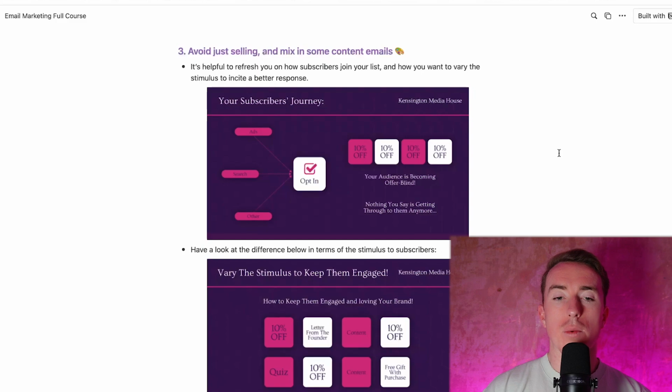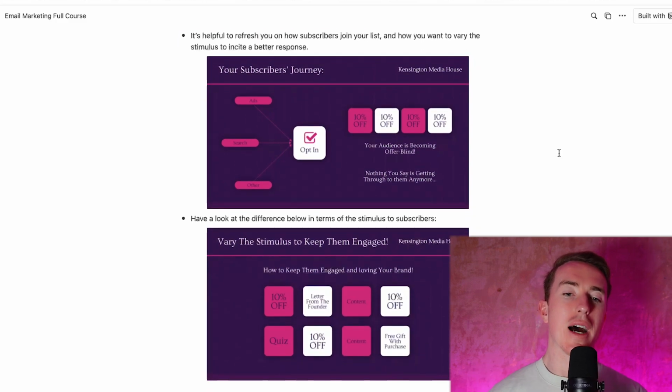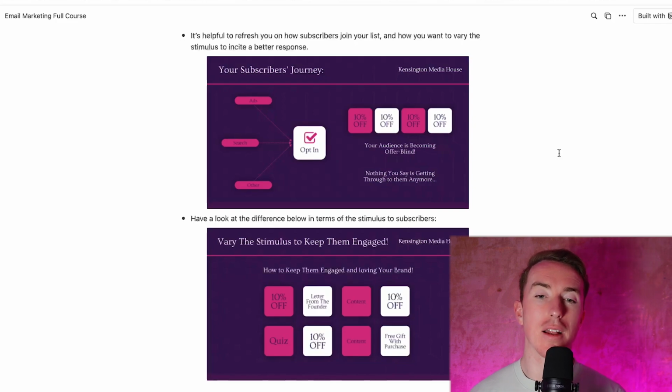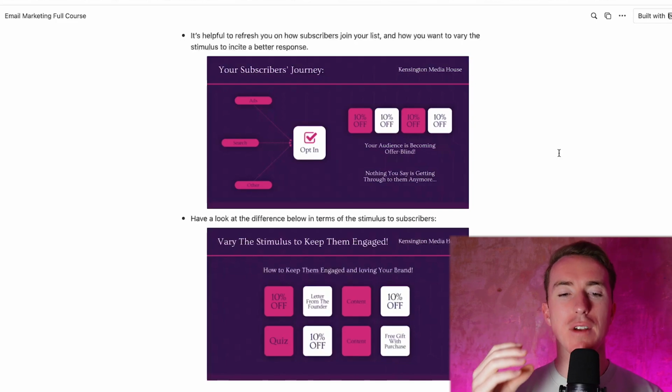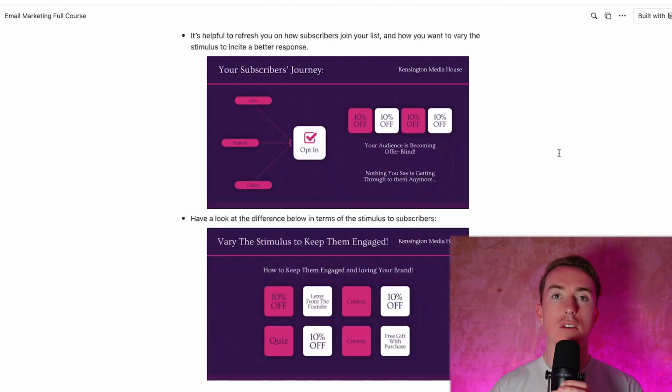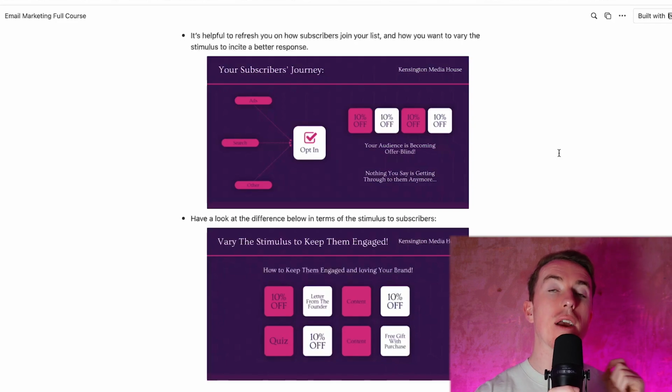In order to avoid that, we want to go through here and show you what actually happens from when someone joins your list. They'll come through ads or search or organic or SEO, and they'll start becoming offer blind because they're getting the same email over and over again. The stimulus isn't really changing. So what we want to do is mix up the content within our emails and potentially increase or vary the incentive later on in the flow alongside that content.